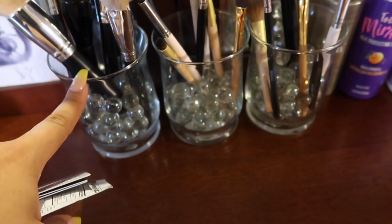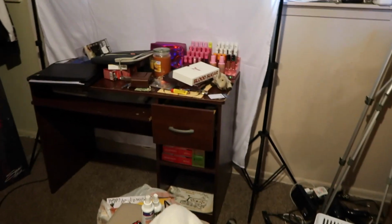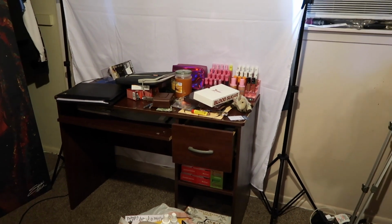These were a dollar from Dollar Tree. Same thing with the little marbles as well. Really glad about this stuff right here. Now I just need to make sure everything looks good for my filming area. So let's get to that as well.